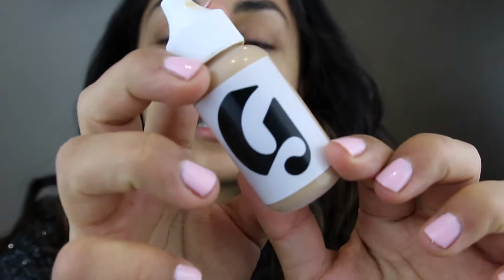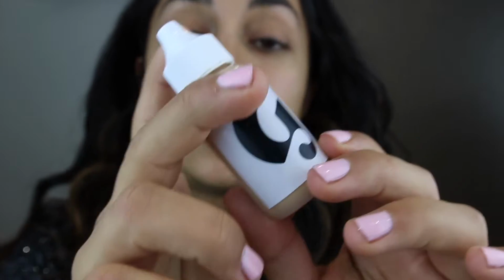Now I'm going to start with the coverage and foundation. I use Glossier's Skin Perfecting Tint, and I really love it. It's coverage, but it's super light and it's fresh and it's breathable, so I really appreciate that. And again, like I said, I don't break out from it, so I love that. So I shake it. I will just squirt it on my face.